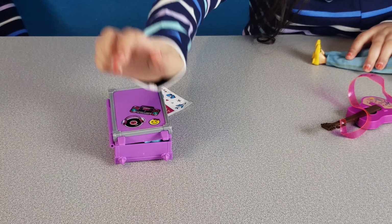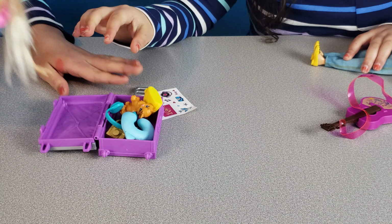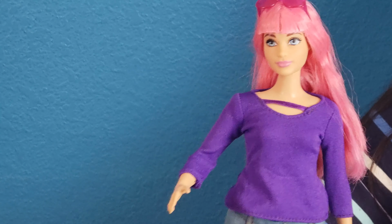It actually doesn't close. Hey, we're just messing around. Never put your cat in the suitcase.